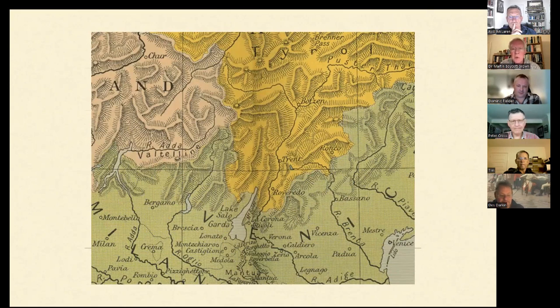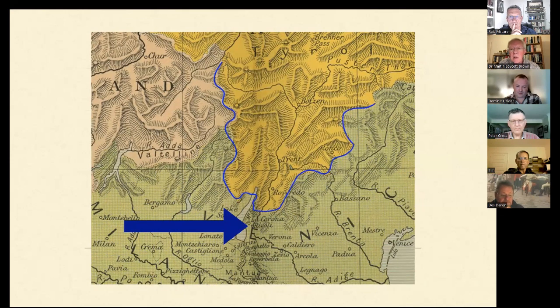This is a map of a section of northern Italy. Rivoli is where you see the arrow finish there, just by Lake Garda. I wanted to draw your attention to the area inside the blue line, which marks the border between Italy and Austria. This is the 18th century border, which is much further south than the modern border. And I think this emphasizes just how close Austrian home territory was to Rivoli.